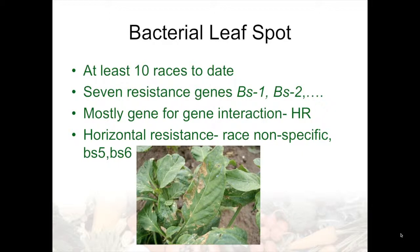Moving away from that and into diseases, it's very important that we consider where we're going to grow peppers. They're very sensitive to the environment, particularly as it relates to disease. In humid climates, they're quite sensitive to a range of bacterial and fungal pathogens. And they're also quite susceptible to insects which vector serious viruses.